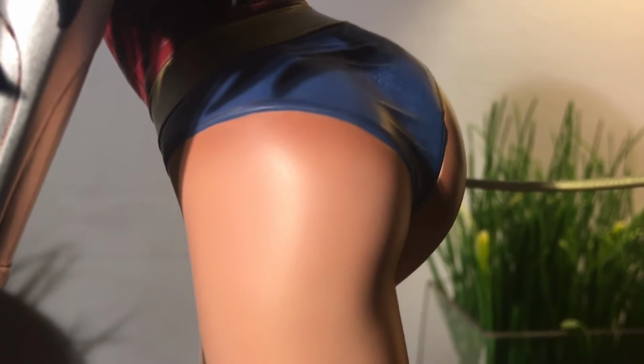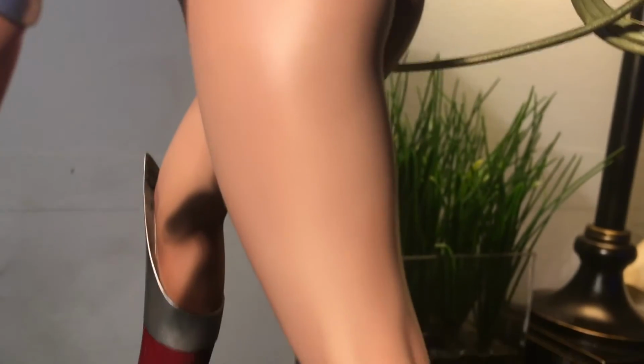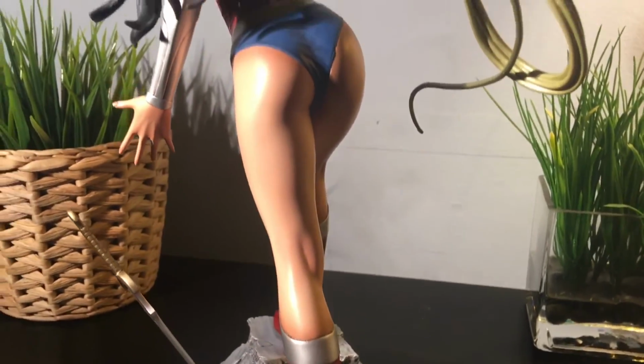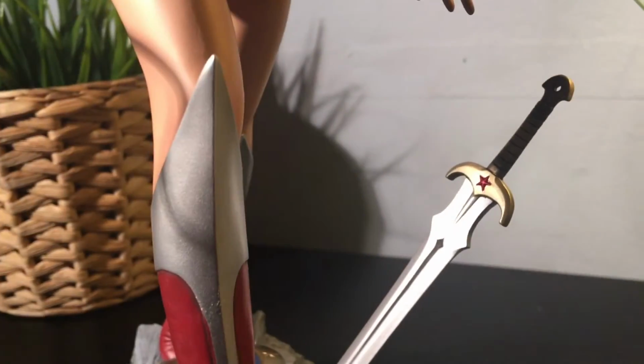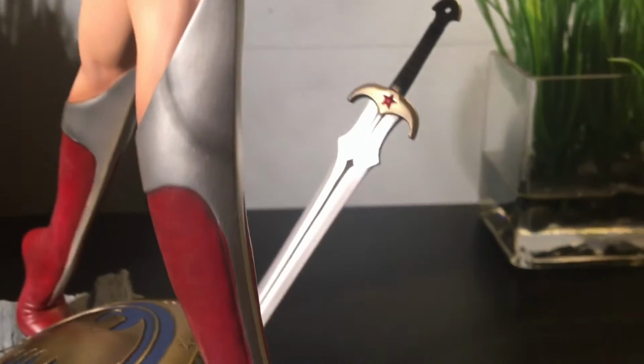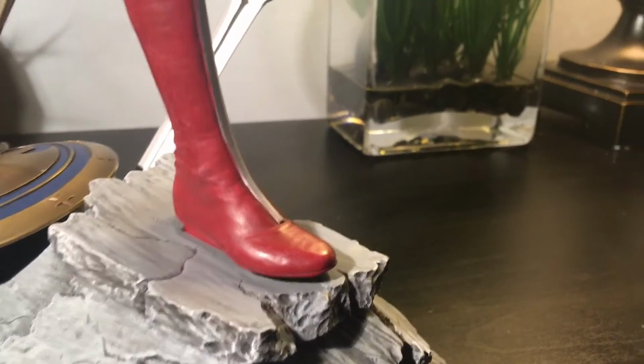The sculpt of her briefs is also pretty impressive, and for the first time in a long time that I've seen in statues, the briefs have actually had the exact and perfect color as the comic books. I also like the creases and the other subtle details. I gotta say, I really love the concept that they went with in terms of her boots. They look like Spartan warriors.